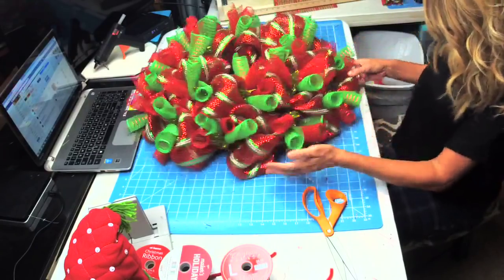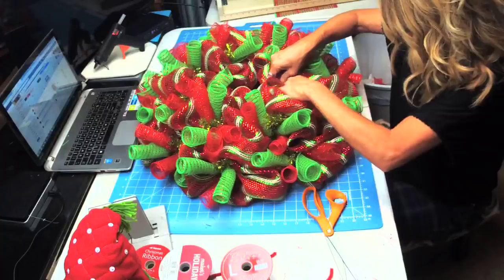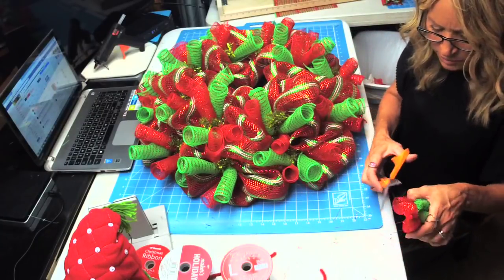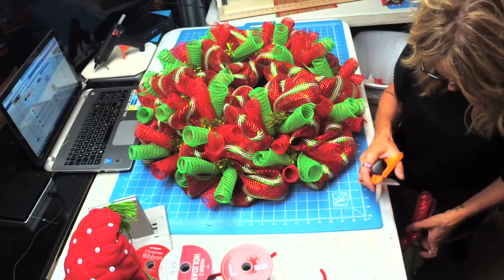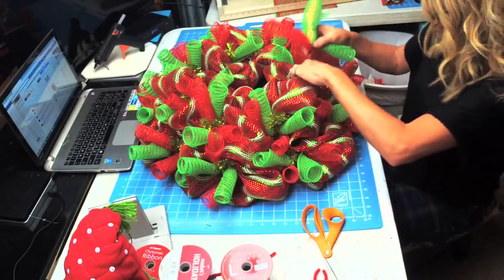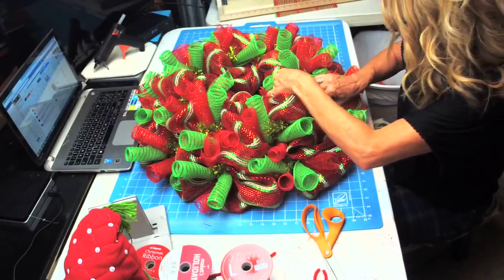Did I miss one? So I was going from top to bottom. I wasn't paying attention. I think this is the last one. Just trimming it up. Just like so.